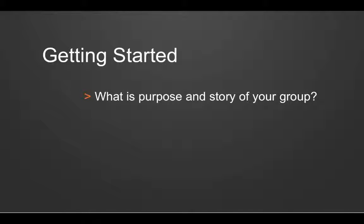So the first question you really want to ask yourself is, what is the purpose and the story of your group? That may seem like a really basic question, but when you get down to it, this fundamental question is critical to deciding what kind of story you're going to run. What is the purpose of your group getting together? Is it just a social thing? Do you like to just have fun and get together in a social way? Is it to raise awareness about social issues, like bigger world issues, things like that? Is it to gain skills? Is it to be involved with a sport where you're practicing new skills?